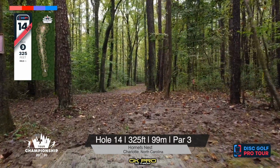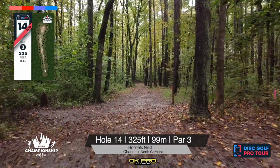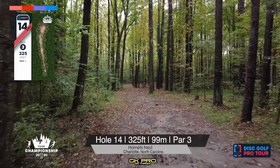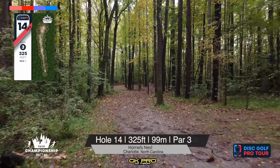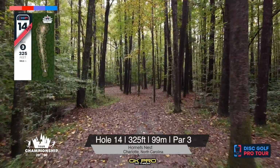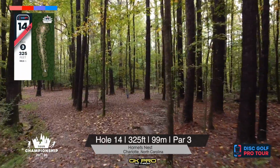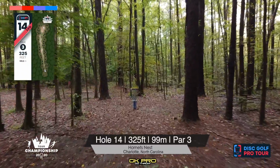All right, and here we are, hole 14. Coming into the crunch time, this is probably the easiest hole that they're going to face coming down the stretch. So one that you guys are trying to get for sure, right? Yeah, absolutely. It's only 325 feet. And for 305 of the feet, it's dead straight. You do want that late flip, but if you throw it straight, you're still pretty good. So this is definitely one we want to get, especially considering how tight the scores are.